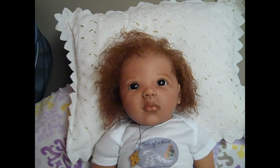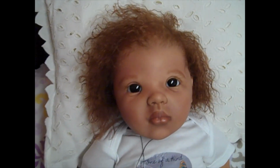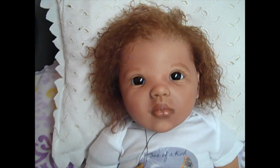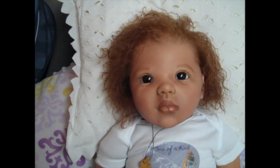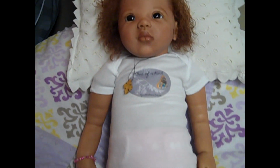1, 2, 3. Look at her. Did y'all see it right away? She's my very first redhead baby. This is the Jamina sculpt by Petra Seiffert, I believe is how you say it. I'm not sure if I'm saying that correctly.